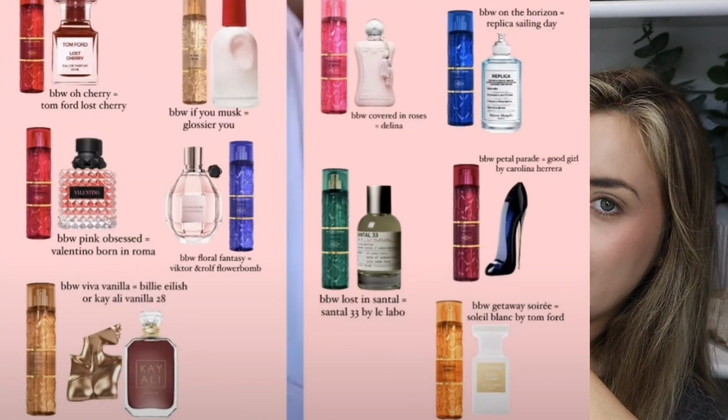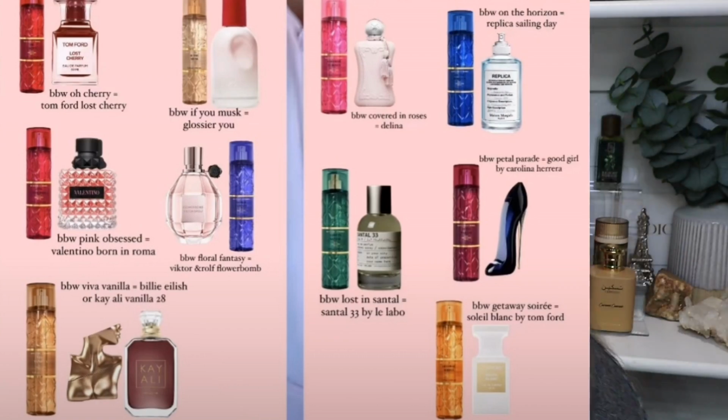Now let's talk about Covered in Roses. This one, I have it right here because I do not have the original. Is this the, let's see, Delina? I do not have that because she's expensive. I'll make sure to pop up everything here so you can see, again, if I didn't pop it up earlier. I do not have a sample of that one, so I have no idea. But if you're just curious, like, girl, what does it smell like? It smells like roses, but like spicy roses. So I don't know if that's what Delina smells like, but if you do not like roses, steer away.